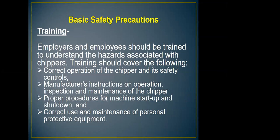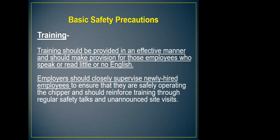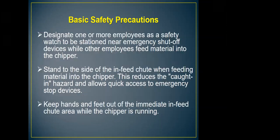So when we talk about using any tool, there's OSHA and PATCH requirements that say you must train employees to understand the hazards of any tool that they're working with, but especially a tool like a wood chipper that is so horrifically dangerous. Correct operation, making sure that it works, understanding how to tighten things up, how to clear blockages, how to do the things that need to be done in order to use this machine safely. Training needs to be provided in an effective manner according to the OSHA and PATCH requirements. So if there are employees who don't speak English very well, then they should be given training in their native language. So understand that these things are also important.